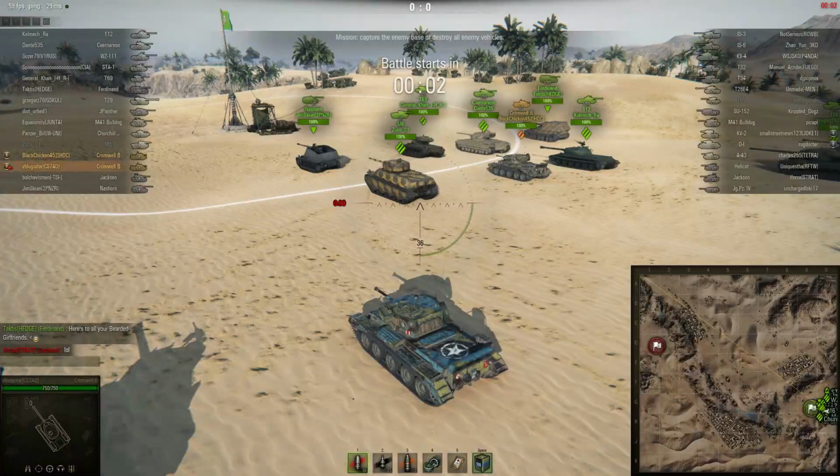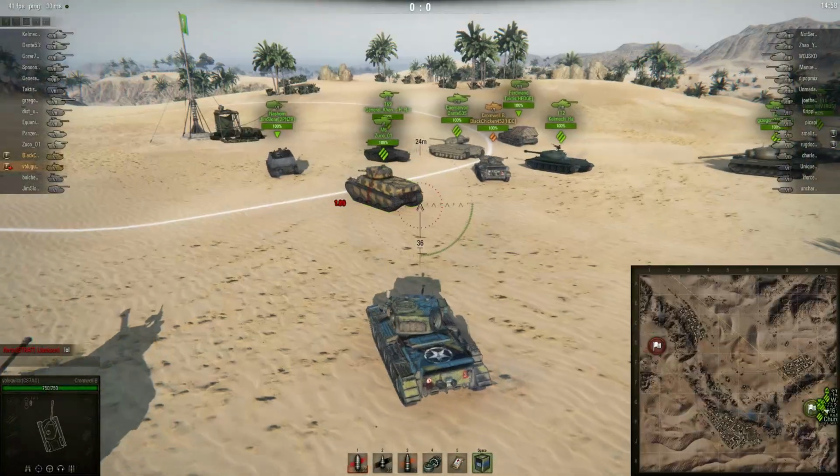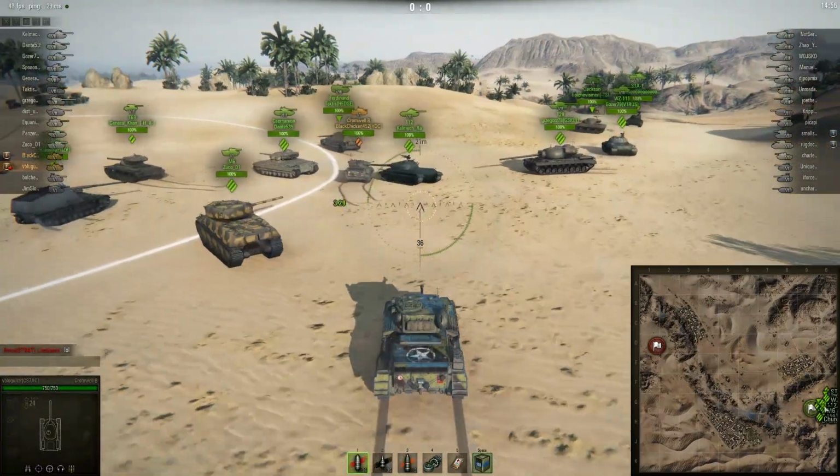Tier 8. They have more heavies than we do. Always. Let's go. We've got to go north. Okay. The mountain.